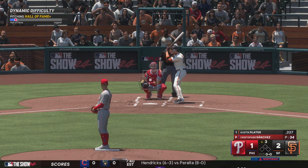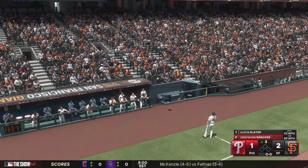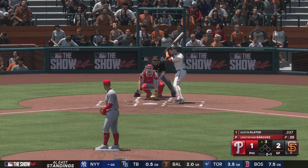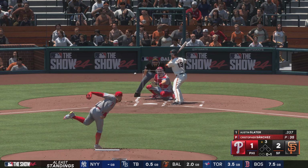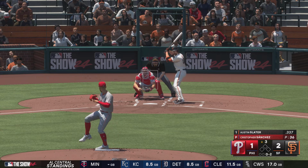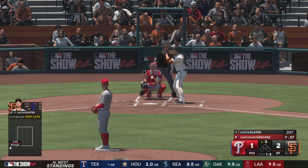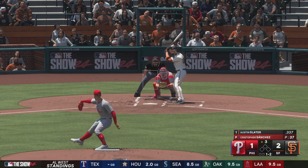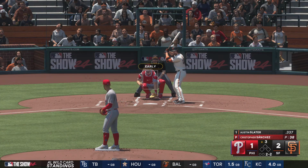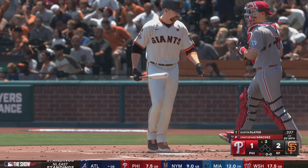Bottom of the inning. Austin Slater stands in. Fought off foul down the left field line. Slider for a strike. One ball, 2 strikes. And a pitch. Breaking ball, that's inside. 2-2. Swings through it, and that's a strikeout.